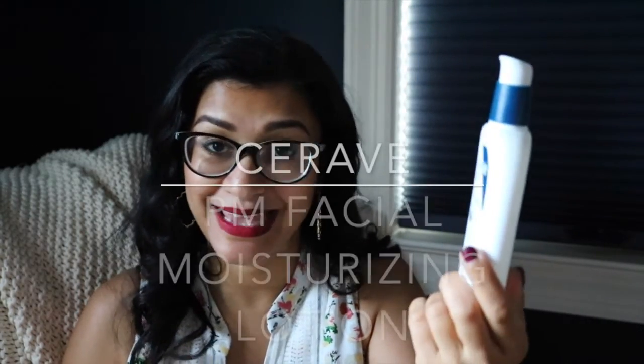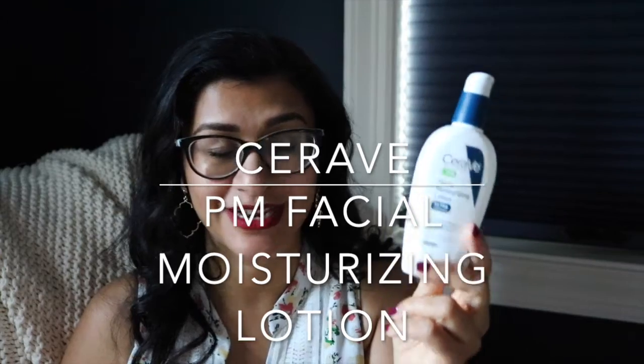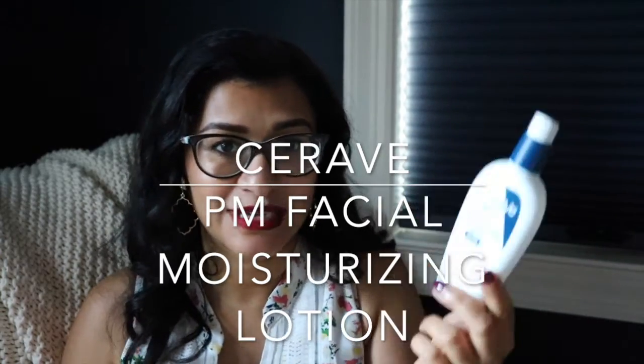One of my next empties is actually the next step in my morning routine for skincare, and that is the CeraVe PM Facial Moisturizing Lotion. Now you might be wondering, so she just said PM in the morning, and I do. I use the PM version because I do not like the AM version with sunscreen from CeraVe anymore.